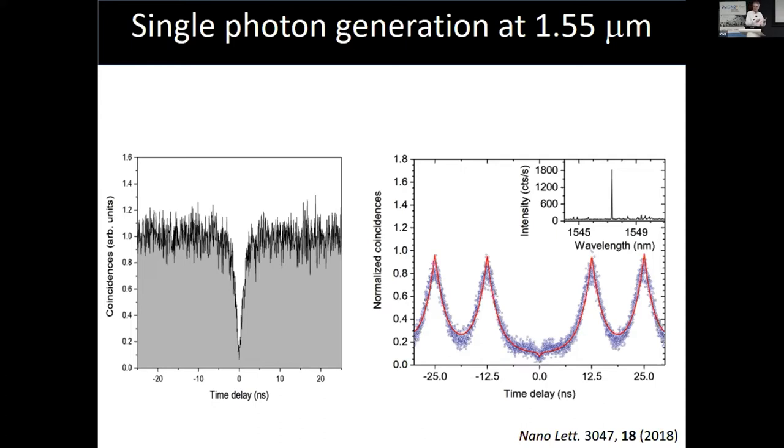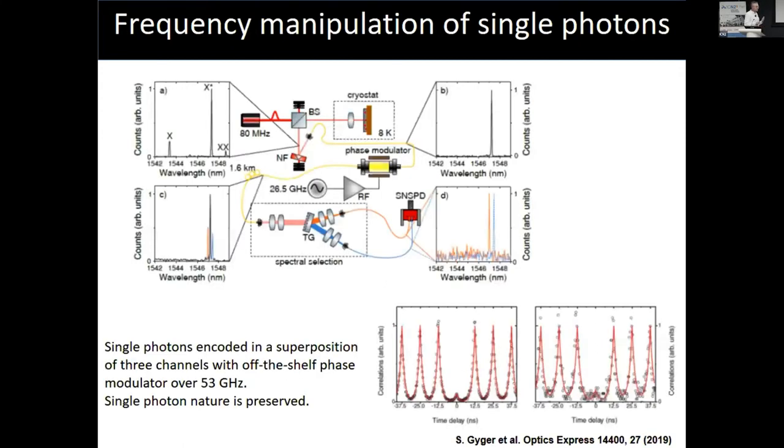So we have a single photon source on demand at 1.5 microns. This is exciting for another reason. First, we can go in optical fibers, but we can do more than optical fibers. We can talk to our friends at Ericsson, just down the street, essentially. And now we can tell them, well, we have these quantum things at 1.5 microns in the fibers. Can't we use your toys that you always use for classical communication, but at 1.5 microns?